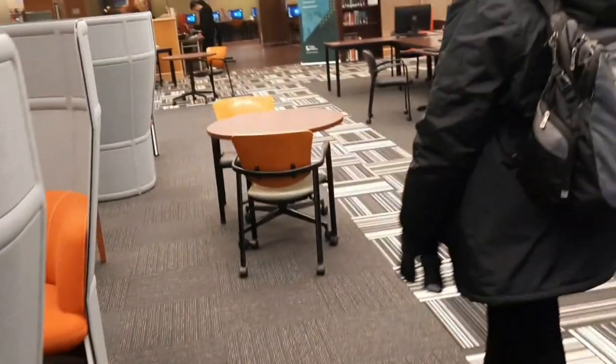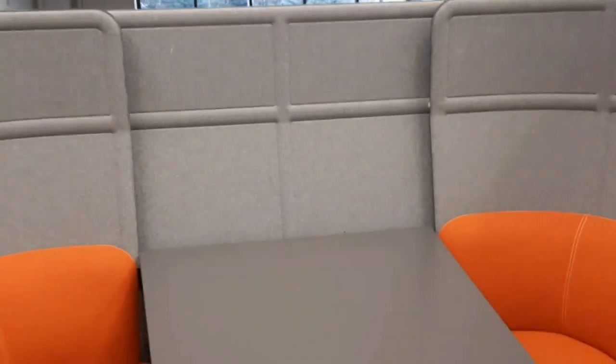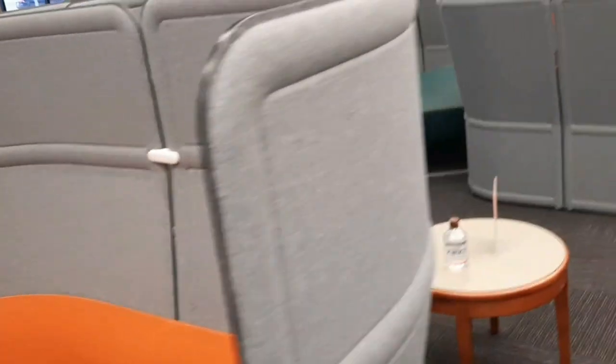So these cubicles, you can use them for group meetings. You see, they're small and cozy and nice. You have a couple of them.